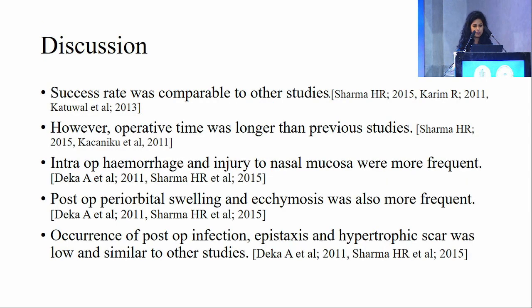Discussion. The success rate was comparable to other studies. The success rate was determined by looking at the symptoms and the nasolacrimal duct patency by syringing. However, the operative time was longer than in the previous study. In the previous study, it was around 30 minutes, while in our study, it came around 45 minutes. The intraoperative hemorrhage and injury to the nasal mucosa were also higher, and the post-op orbital swelling and ecchymosis were also more frequent. The occurrence of post-op infection, epistaxis, and hypertrophic scar was low and similar to other studies.